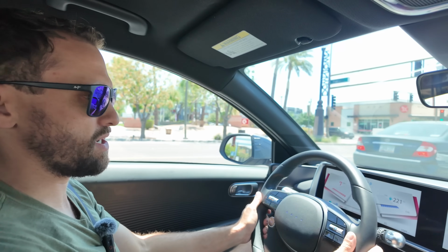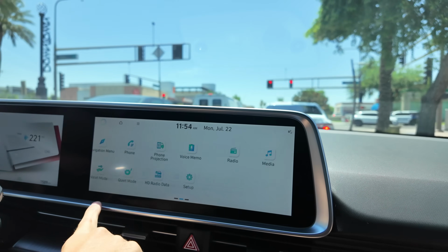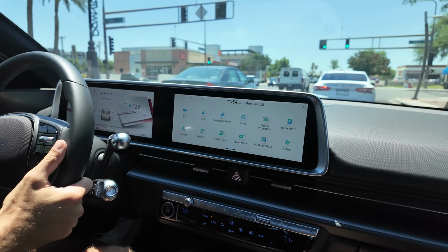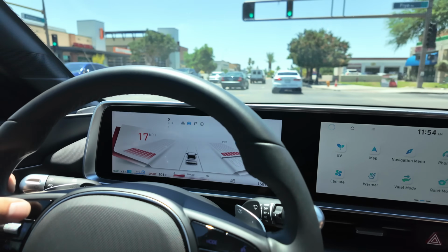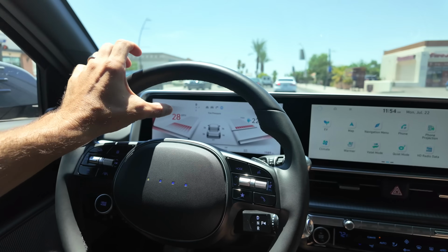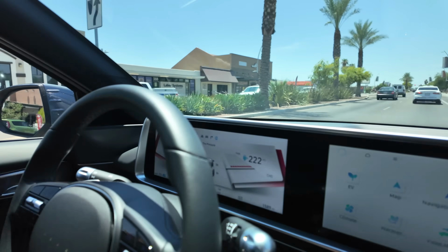Steering wheel's in a nice position. Very clean look of both displays here. To change the displays, you go like that. That's how you can do it. And again, wired CarPlay. You can also rotate through this screen here. If you click like that, you can go through the different displays for however you want the car set up. Nice PSI, 36 all around. So that's nice. We're dialed there.